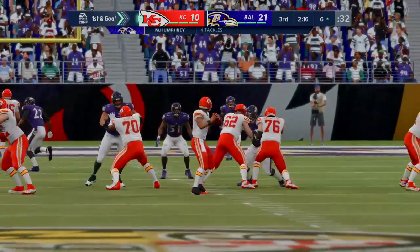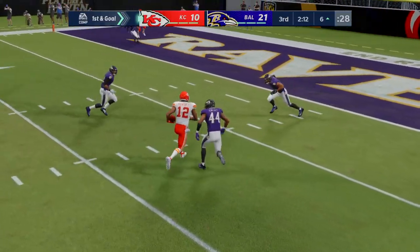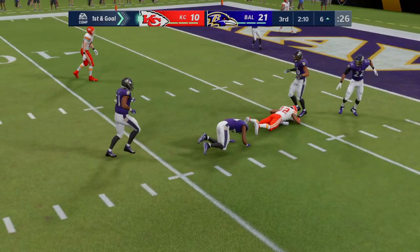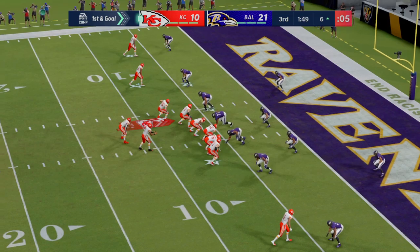That was a fun one to watch right there. A nice in-breaking route and plenty of room in the middle of the field. And he was able to get behind the linebackers and grab the completion for a really good pickup. 1st and goal, and they got to be thinking a chance to get right back into this football game.